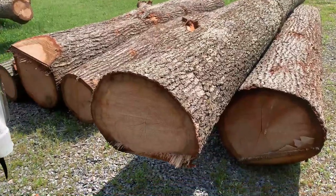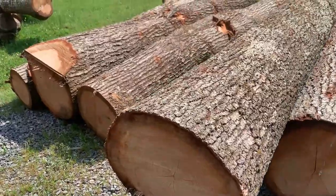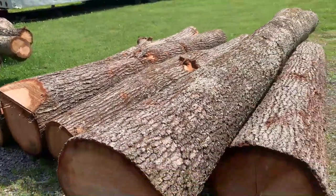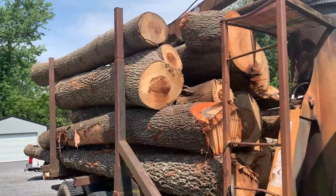And over here in front of the log truck, got a nice stack of red oak. Some really good saw logs right here. I think he'll be bringing these over on Tuesday as well. And then check out the log truck right there.